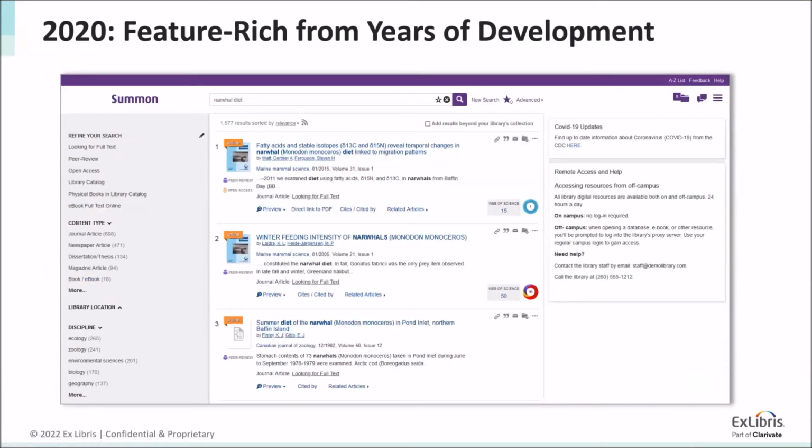Which brings us to 2020. And this is a before picture of the Summon user interface. The reason why I want to show this is that this screen shows you just exactly how much functionality has been added over the years. As you can see here on the screen, if you look at that first result, underneath the icon for the content, you can see a peer-reviewed and open access icon. The open access facet was added, as well as these indicators.